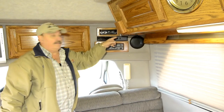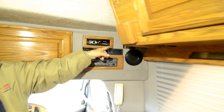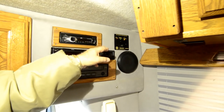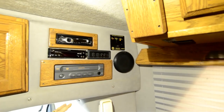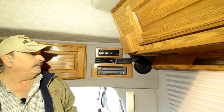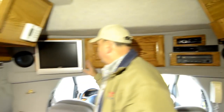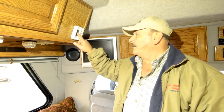And then up here, I don't know if you can see, but it's got a yellow light on over here in the corner. That's showing that the solar is now charging. Actually, it says it's fully charged, okay? These are your speakers. This up here is for your remote control for your TV. And this is your TV right here. So it's pretty nice.